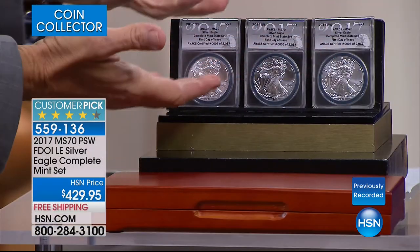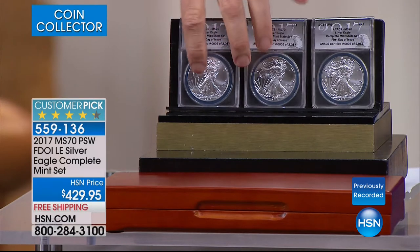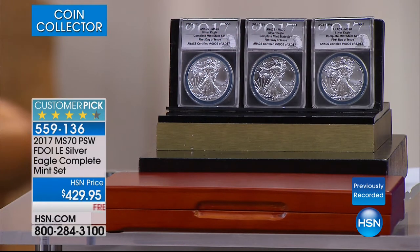And to this day, they say, well, it doesn't matter where they come from. All eagles are homogeneous, is the word they use. Well, I'm here to tell you it matters very much where they come from. So they made these secret Silver Eagles is ultimately what it comes down to. Here's the 2017s, the complete set in 70.